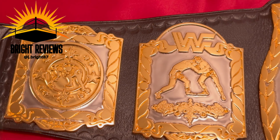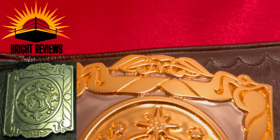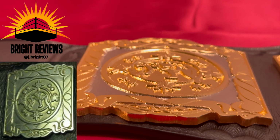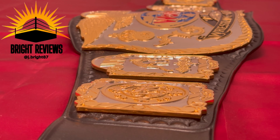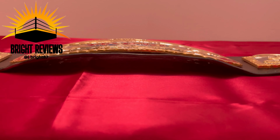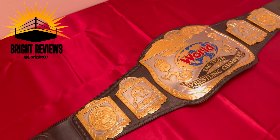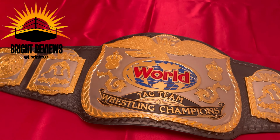All the features are gold plated and the background is left nickel. Across the outer side plate, same border, same style as the other side, except the wrestlers are mirrored. There's the detail there. See across the whole plate, whole belt. So quite a flat curve on this one. There we have it. That's the close-up details.